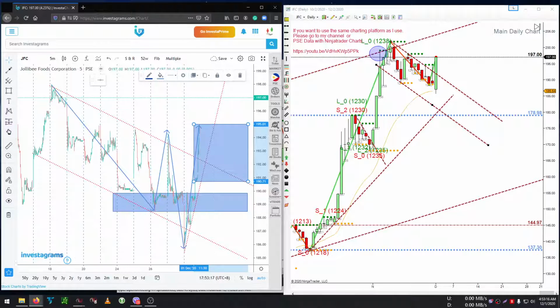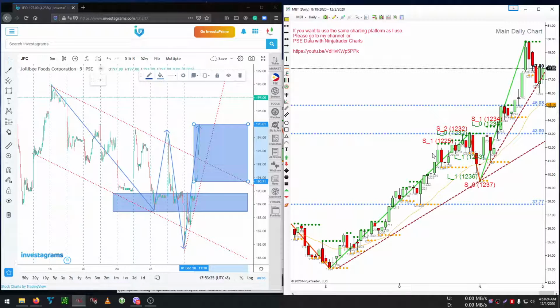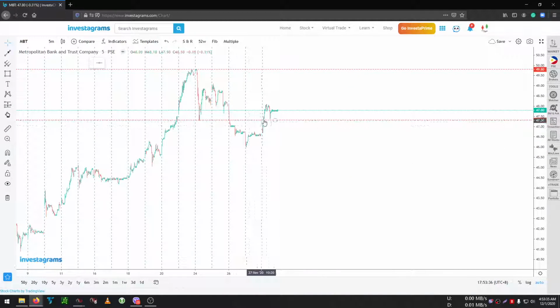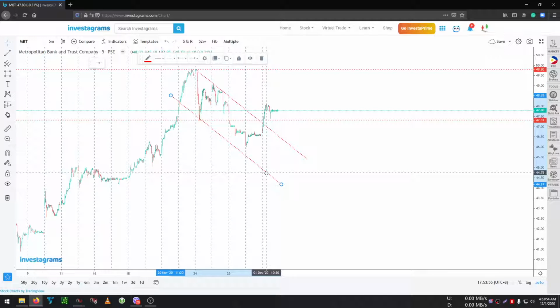So, if we take a look at this, guys, let's take a look at the next particular stock. And the next particular stock is MBT, guys. And MBT today was okay. Remember, I told you guys, I'm going to take a look at MBT when it goes back in the range. And you know, okay, one or the other, it broke down, right? Like that. Like that, right?